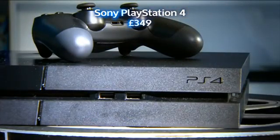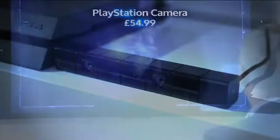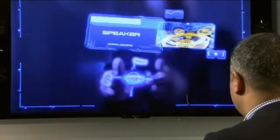While physically the console itself is pretty unfussy, the controller has had a bit of a Vegas makeover. You'll notice this large glowing light on the front of it. When it's used in conjunction with the PlayStation camera, it allows the console to know where the controller itself is in three-dimensional space, how it's being held, what its position is. This then means that it can be used as a motion-sensitive device.